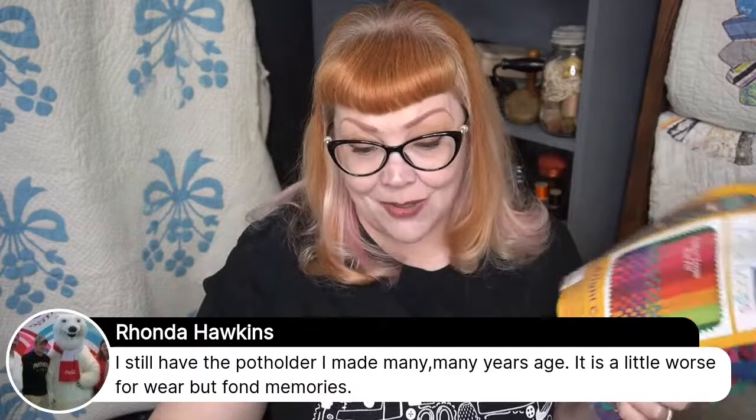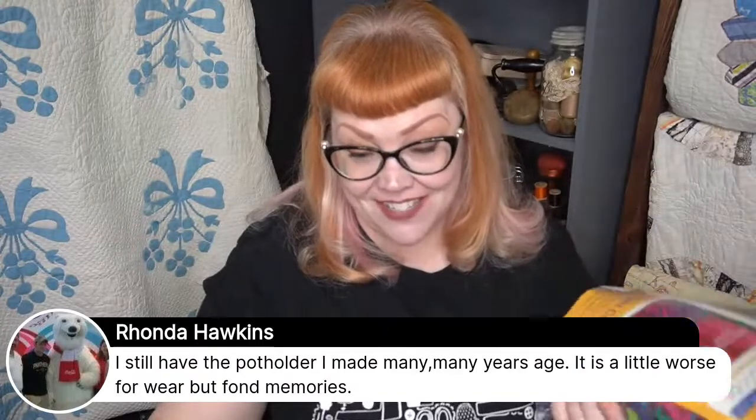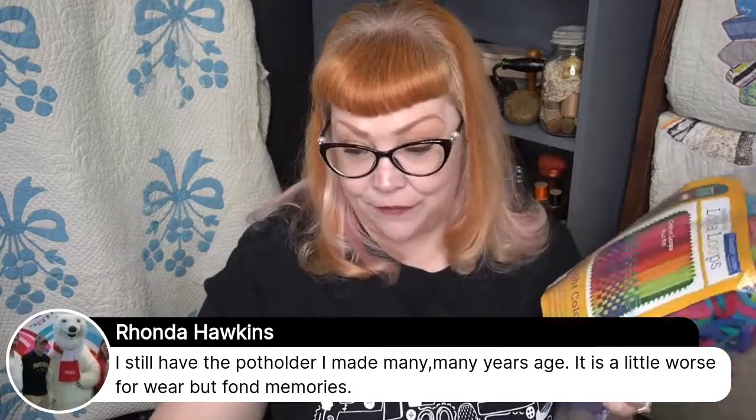Rhonda, I still have the pot holder I made many years ago. It is a little worse for wear, but fond memories. I agree. And again, these are things that we can show young people, and I mean our littler folks. I think my kid would like this. So Max might really dig trying to make these too. So that's going to be coming up.